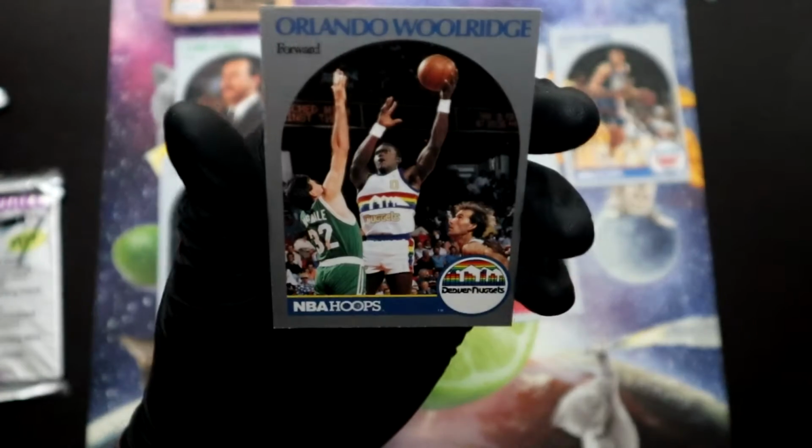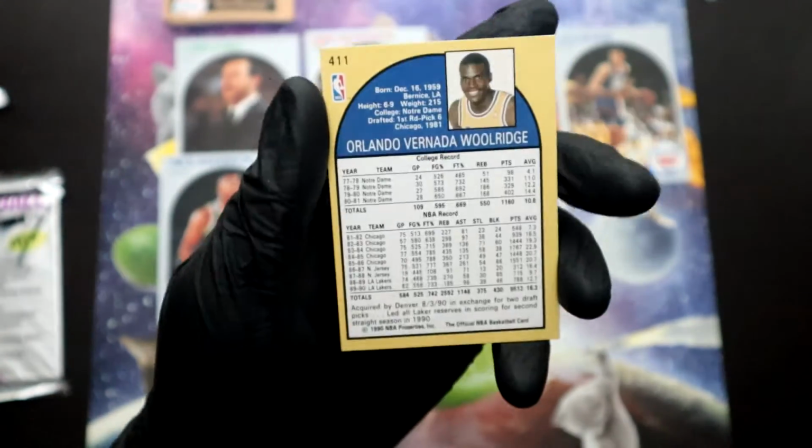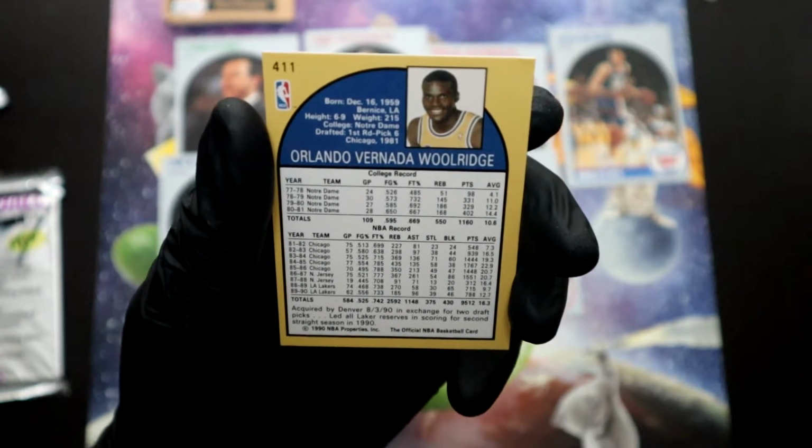We have Orlando Woolridge, forward for the Nuggets. It's going to be 6'9", 215. He was first round pick 6 for Chicago in 81.